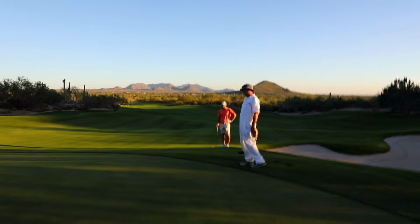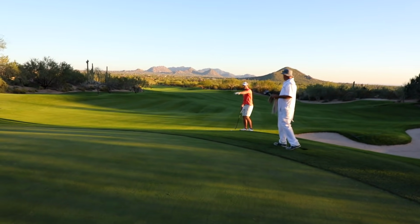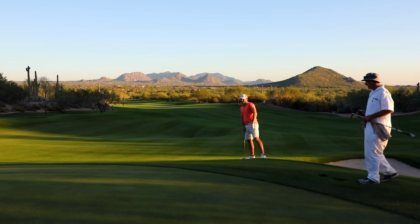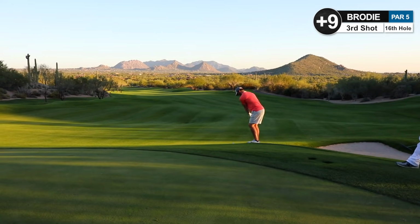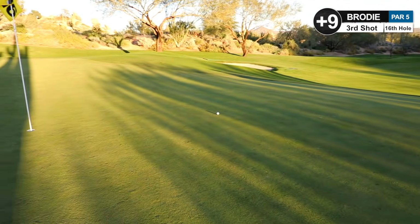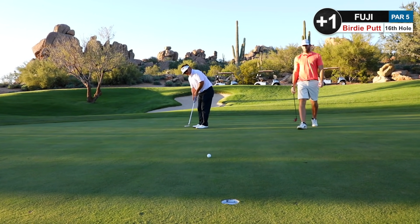Just land it kind of on that flat part and just let it release? I agree, yeah. Just get it up this little slope. Yeah, and it's not gonna do much. I'm thinking pretty straight. Yeah, I don't see it much. It's right where I wanted to land it. Didn't hit it.